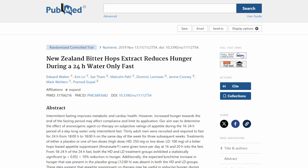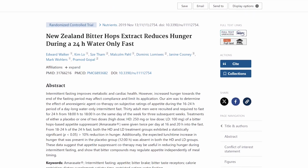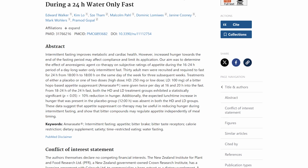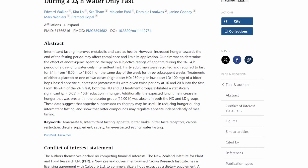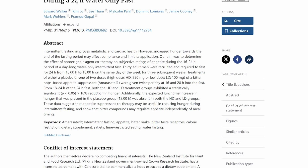And lastly, we have bitter hops extract. There is a little bit more data here, but still kind of iffy. A study in 30 adults found that taking a bitter hops-based supplement twice daily for 3 weeks significantly curbed the feeling of hunger compared to a placebo. And the scientists believe that it may be due to bitter hops encouraging the body to make more GLP-1 and PYY, which I mentioned before. So in theory, bitter hops can help reduce appetite, increase feeling of fullness, stimulate GLP-1, and improve blood sugar control. It does seem to help improve digestion, which in itself can have a lot of weight loss promoting benefits, but I wouldn't necessarily say that's mimicking GLP-1.